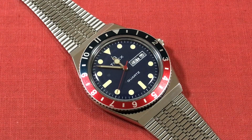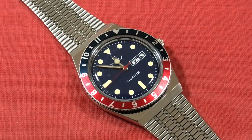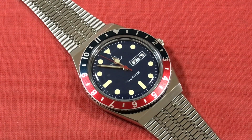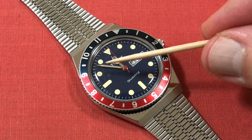Now, this is based on a model that apparently came out in 1978, and I've never actually been able to find a picture of it. But assuming it did, and assuming it looked like this, then it clearly took some major design cues from the GMT line. And let's start by looking at the handset.